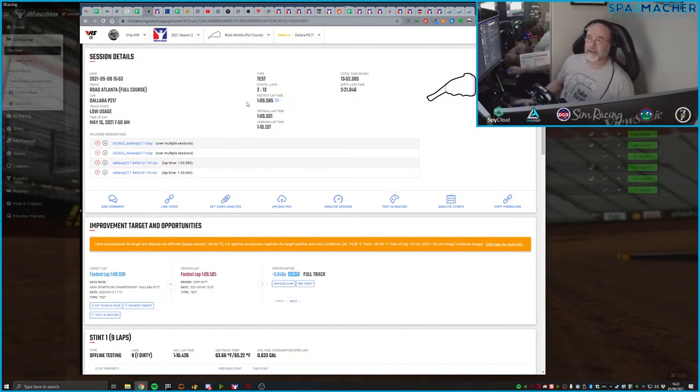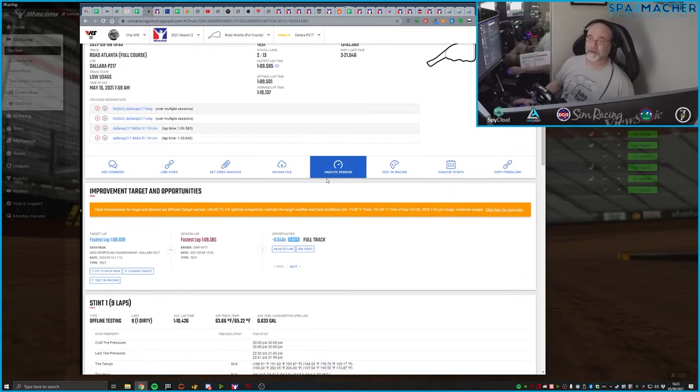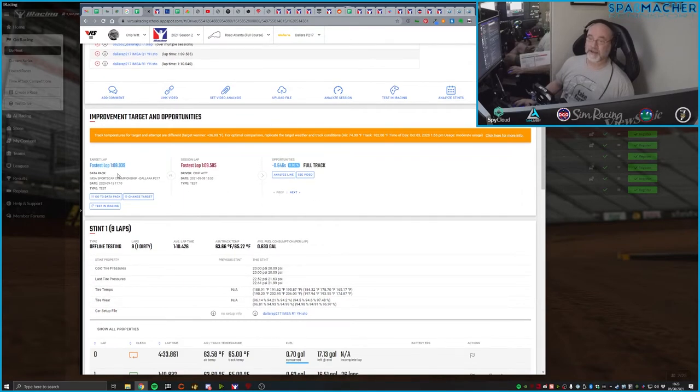Fastest lap, that go around just for the hot lap, is a 109.585. Pretty decent lap. Optimal lap, 109.501. So, those are pretty close. That's pretty good. Average lap time, I actually did some stints with a full fuel load before I did the qualifying fuel load. So my average lap time over all 13 laps and two stints that I ran was 110.137.